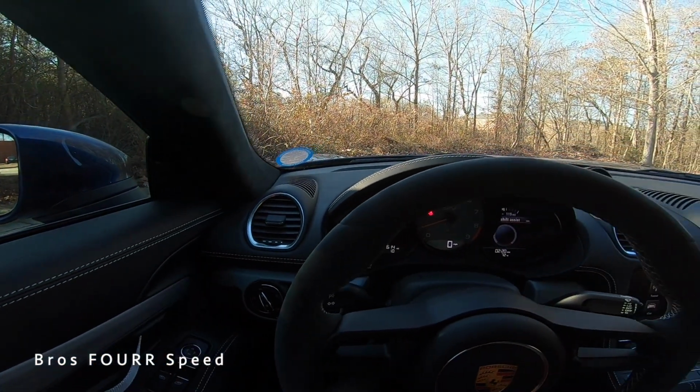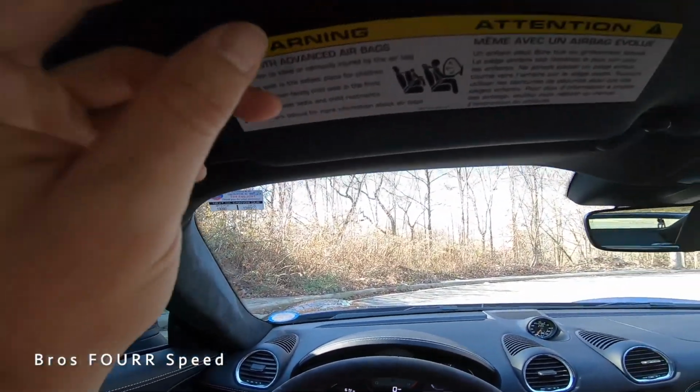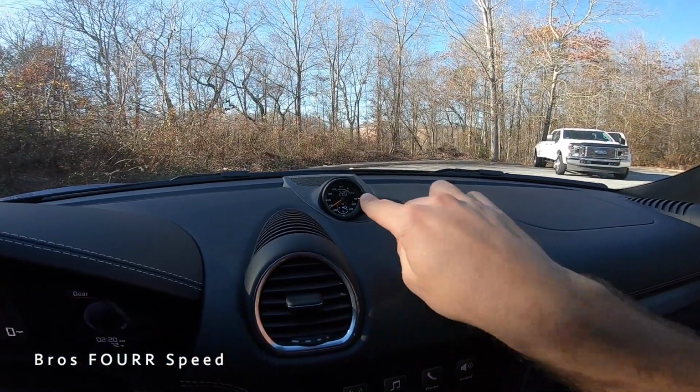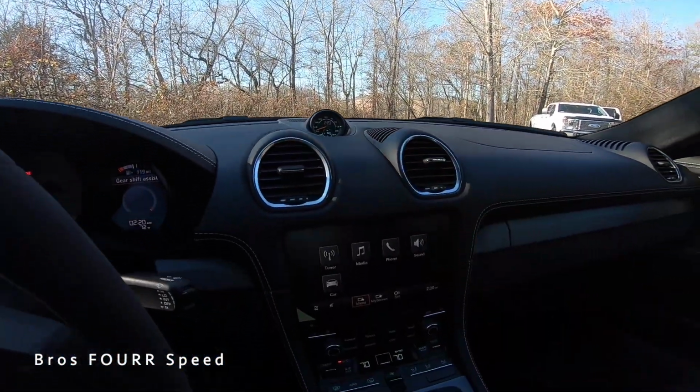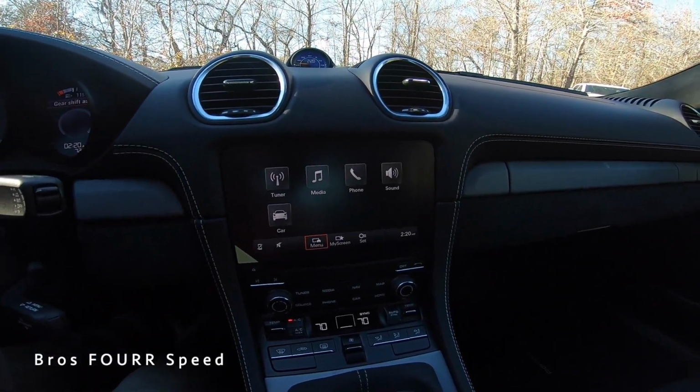You can see the entire dash is covered in leather. We even have more Alcantara lining the entire headliner and leather on the sun visors. You'll see right in the middle, we have a clock along with two air vents. And then just below that, we have this touchscreen system. There's a good amount of information to go through.